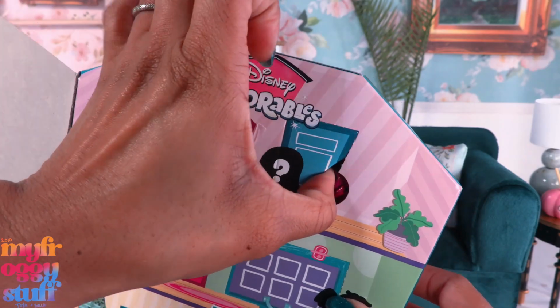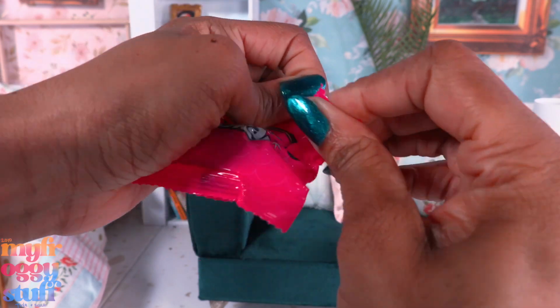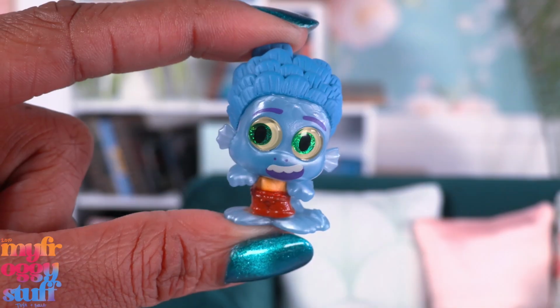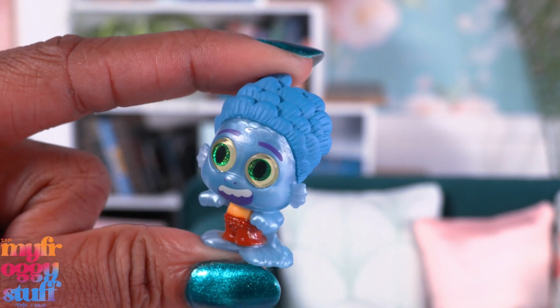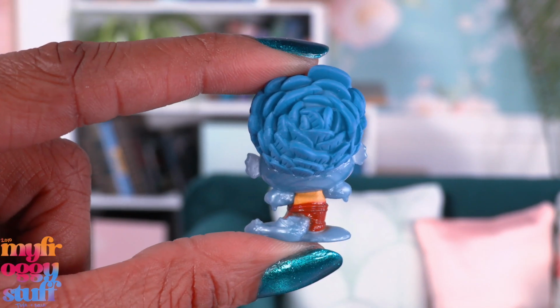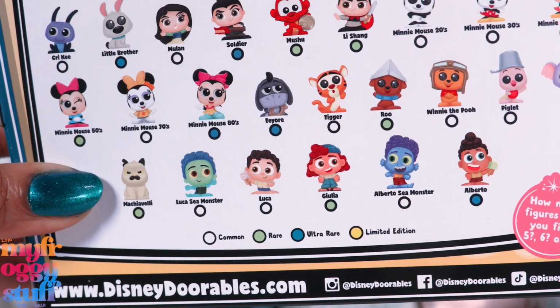And behind this door, we have... Please be a character from Luca. Please, please, please, please. It's Alberto as a sea monster. Love this. Check out the hair fins, or the fin hair. It goes all the way around. Love it. 1 down, 5 to go.